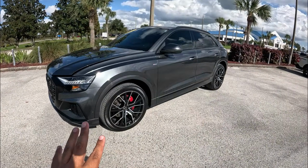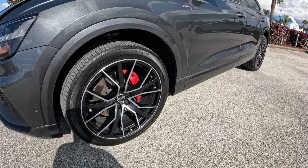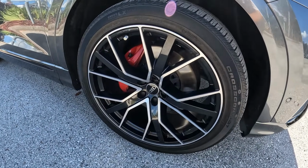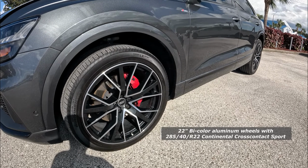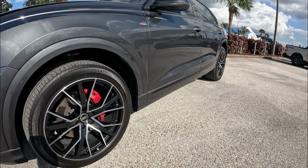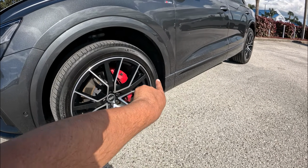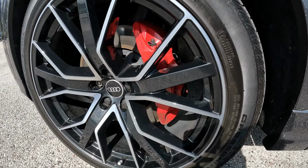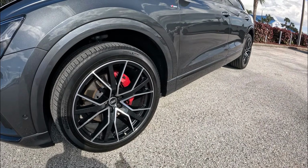Now coming up here, as you can see, it's got a really nice package. I believe this one has the adaptive air suspension and 22-inch aluminum wheels. You can see they're looking fantastic. We got 285mm Continental CrossContact Sport tires all around. Really nice, basically a square setup, because this one has the Audi Quattro all-wheel drive, their famous all-wheel drive system. We also got some pretty beautiful brakes here. It's actually 6-piston calipers painted in red with a 2-piece rotor. There are 14.8-inch rotors in the front, and I believe 13 in the rear. So a pretty good aggressive tire package.